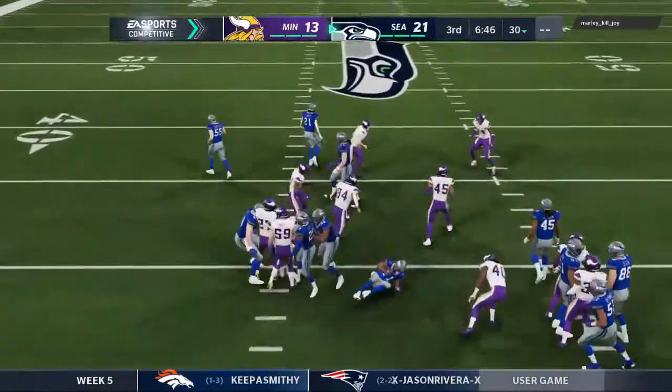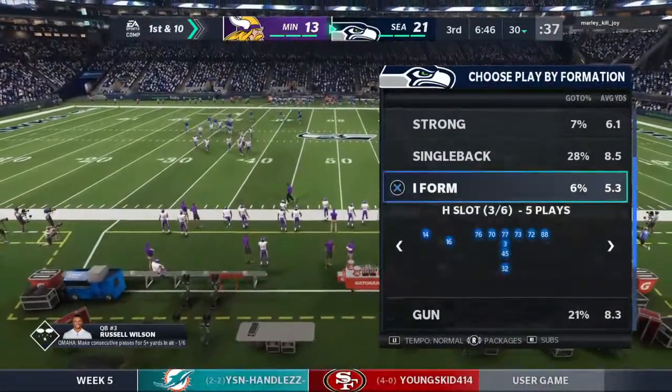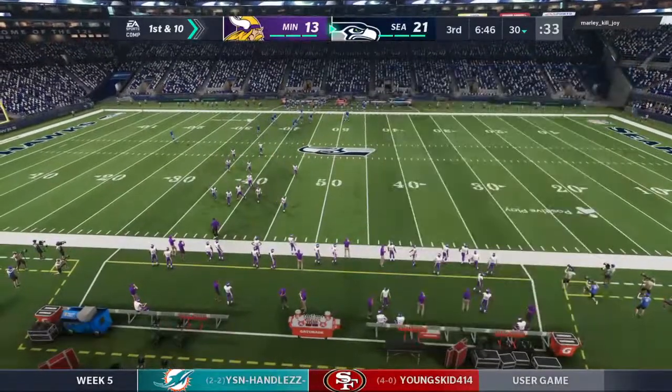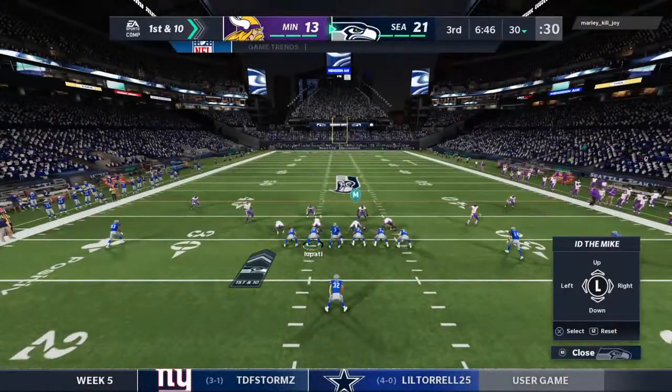And a nice return sets him up pretty good here right at the 30-yard line. The Seahawks take over first and 10 at their own 30-yard line. Here's the Seattle offense ready to get this drive underway.